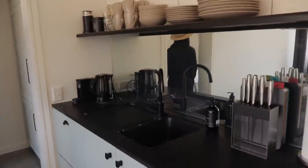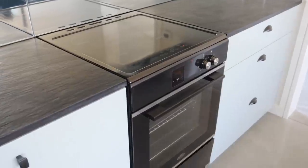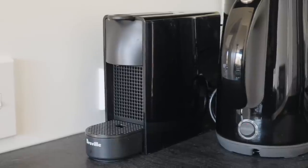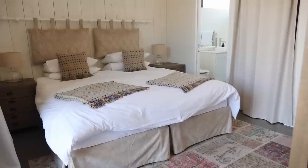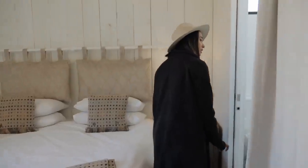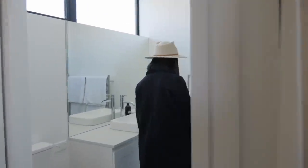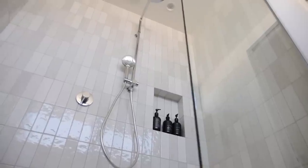Little kitchen too. Well, not quite a little kitchen. There's a stove. Nespresso, our favourite. There's another bedroom, two bedrooms, and two en suites as well. This one looks a little bit bigger. Living the dream.